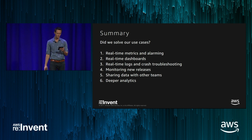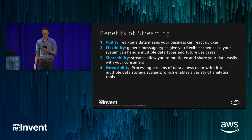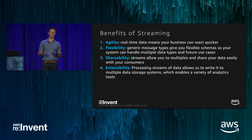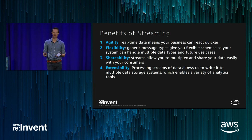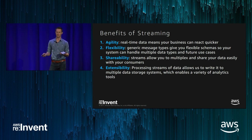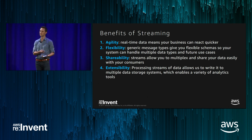Okay, so what are your takeaways from this talk, just to wrap it up? First is agility, right? Moving to real-time data means your business can react quicker. Increased flexibility means that having generic message types that you can put whatever data you want in your streams allows you to handle future use cases easier. Streams allow you to multiplex and share your data, so you have increased shareability with other teams, right? You can put your data in S3 and people can consume it through SNS.